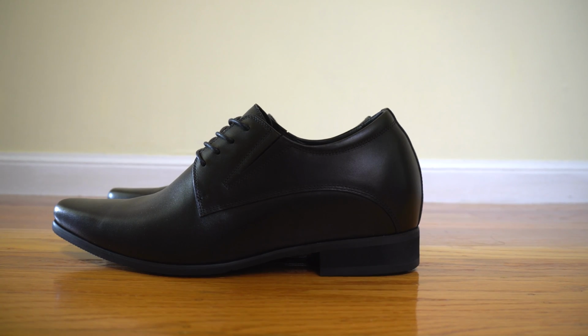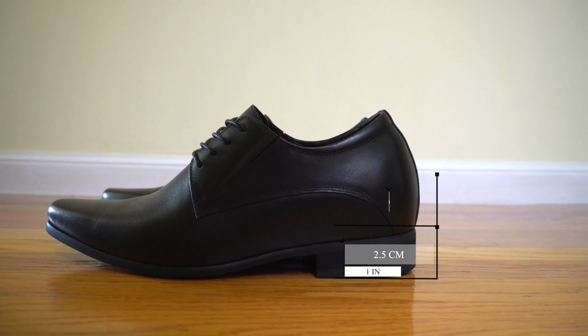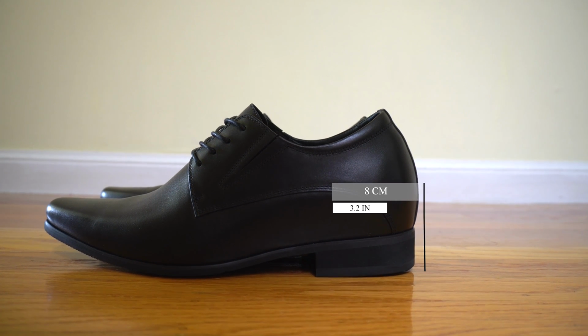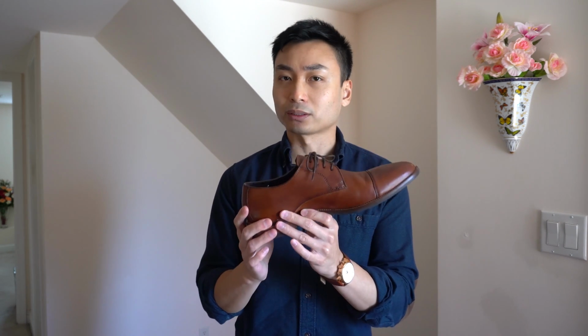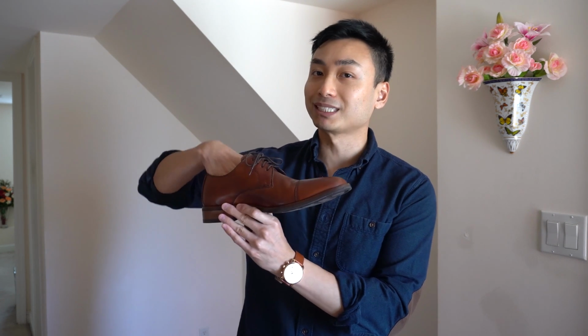For these Jennen shoes specifically, the outsole will give you 2.5 centimeters and the insole will curve up and give you 5.5 centimeters for a total height increase of 8 centimeters. Now you're probably thinking, why can't I just stick a thicker insole into my regular shoes to make me taller? You can give it a shot, but it's gonna be really uncomfortable because normal shoes like these aren't made for your heel to be sticking out.